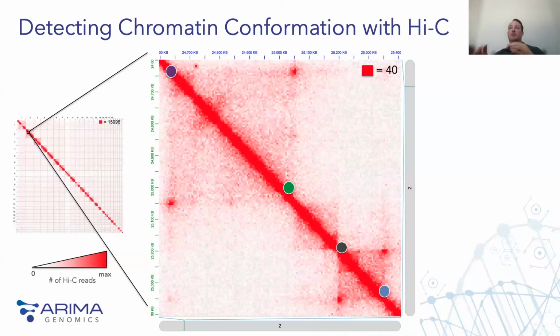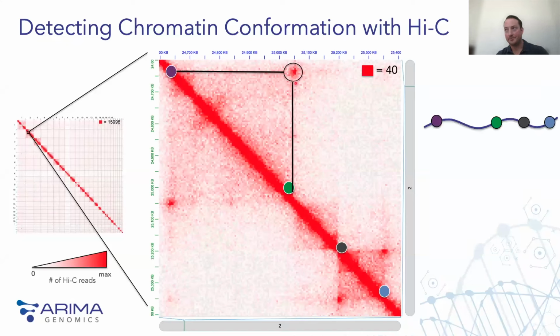To help go from a visual Hi-C heat map at this scale, which I think Dr. Tian will probably show some of, to a conceptual understanding of how chromatin might be folding in vivo within cells, I'm going to put four dots on this Hi-C heat map. There's this really strong signal that you'll see, the highly frequent interaction between the purple dot and the green dot. To think about how chromatin might be folding in vivo, let's just lay this out as a linear thread.